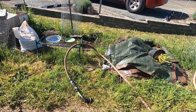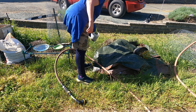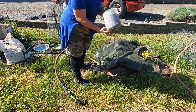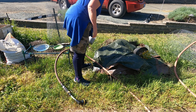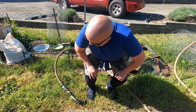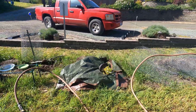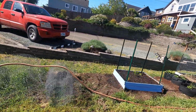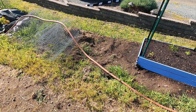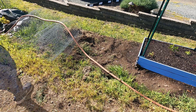Oh look, I see another hyssop. Oh boy, you're quite the survivor, aren't you? I think it's time for a little cleanup. How about we start with the garlic? This could probably use an amount of amending before I attempt to either build another box or put some more bags there.